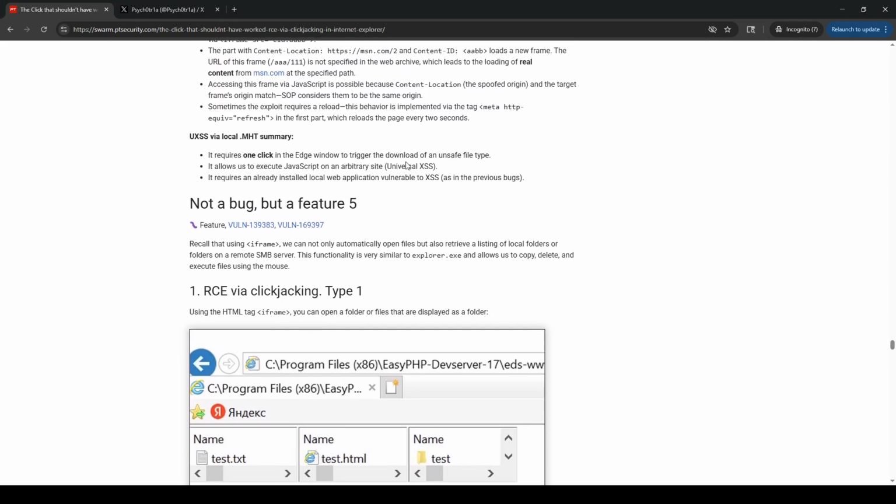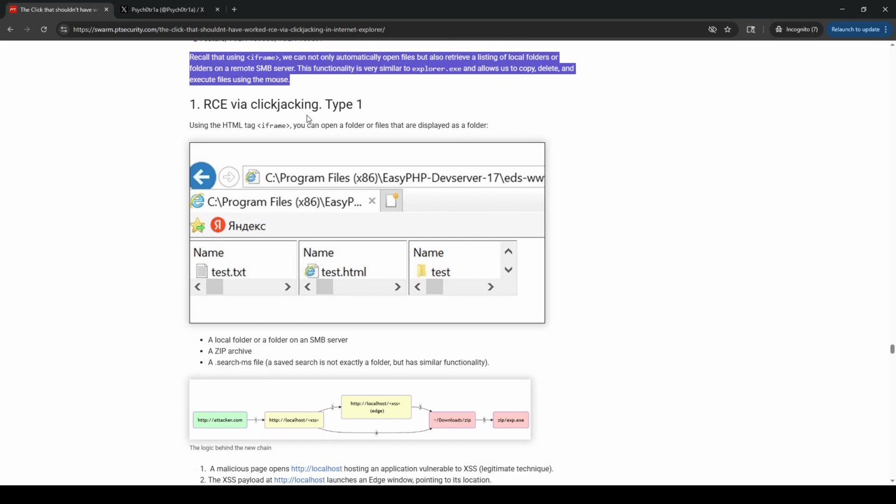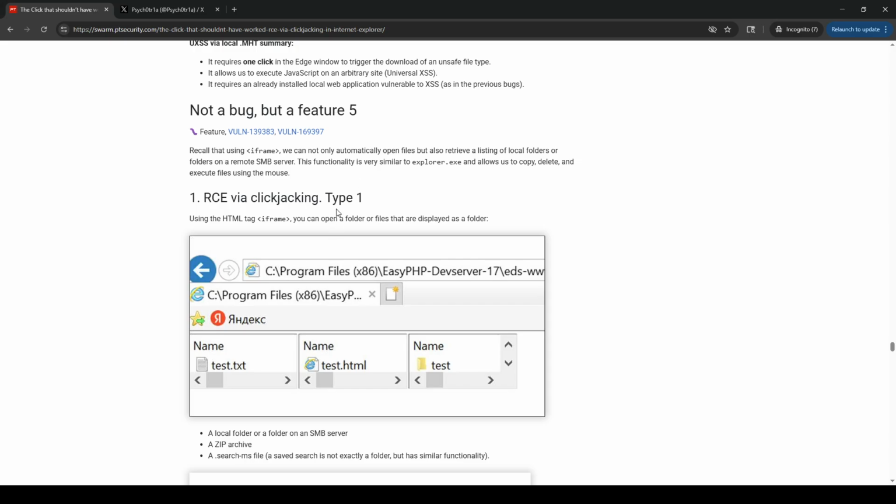Yeah. Interesting. Can it do file URIs? Not a bug, but a feature. Recall that using iframe, we can not only automatically open files, but also retrieve the listing of local files or folders on a remote SMB server. Does that work from non-file URIs top level? This functionality is very similar to explorer.exe and allows us to copy, delete, and execute files using the mouse. Wait, yeah, you can just frame a file URI.